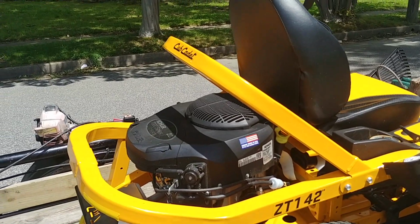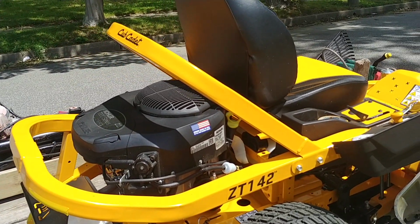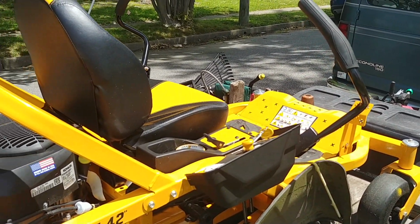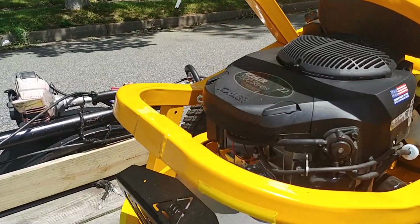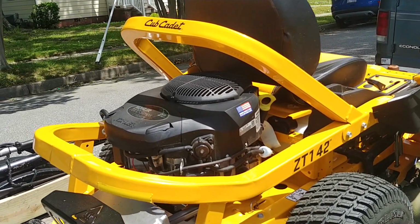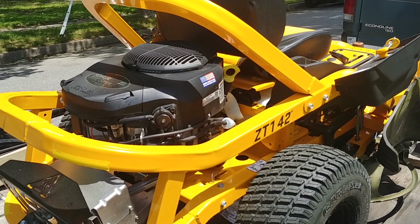I wanted to consider the Husqvarna. They're 42. Now, I wanted a 42 because a lot of the entrances that I have to go through will only take a 42. So anything bigger at the moment would hinder me from being able to utilize it in the largest part of yards, which is normally the back.